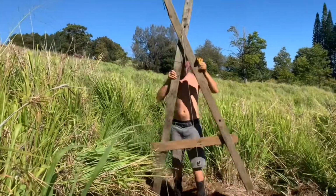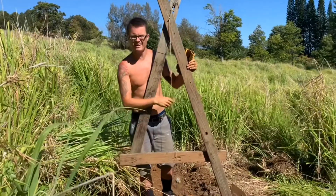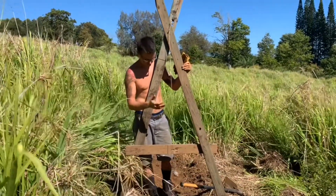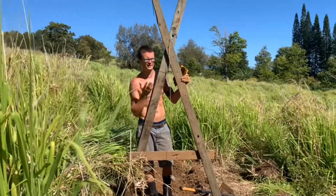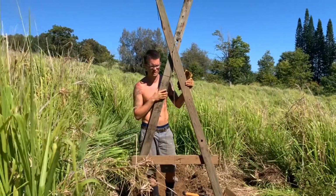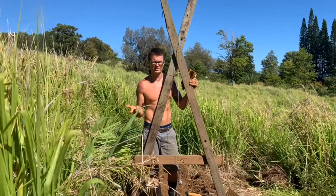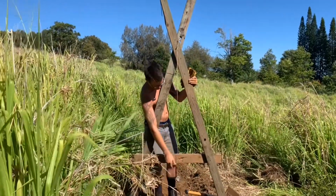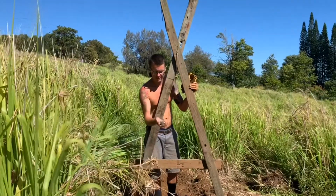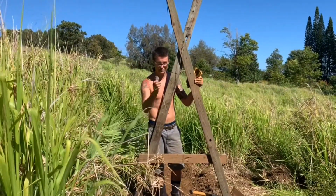So let me show this really quick. You've probably seen other examples of this or videos on YouTube. I just went, how do I make an A-frame level? There are a lot of great videos that popped up on YouTube. I made this with almost all scrap wood that was just laying around out here. I found a big, heavy bolt and nut for my plumb bob.